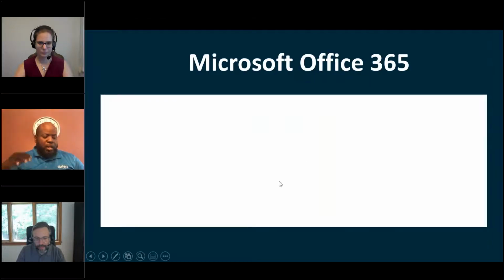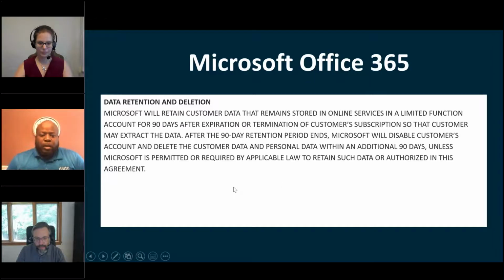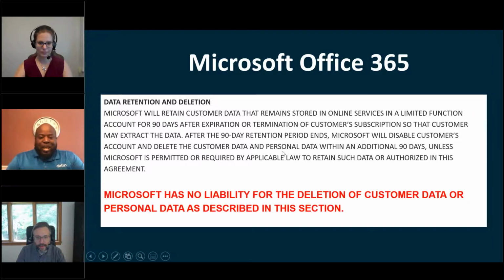If you look into Microsoft's end user agreement, they're actually saying, hey, data retention and deletion can happen, and you need to make sure that you have a third-party product that's able to back this up for you. And it goes on to say Microsoft has no liability for the deletion of customer data or personal data as described in this section, right? So they're saying, hey, unfortunately, if something happens, we're not liable, right?